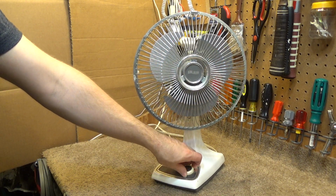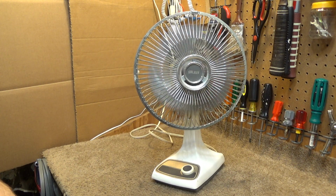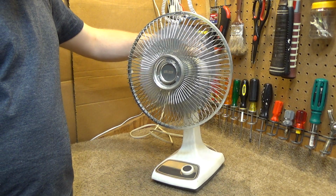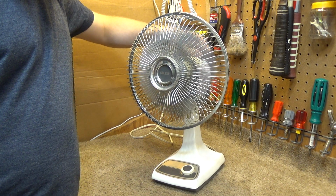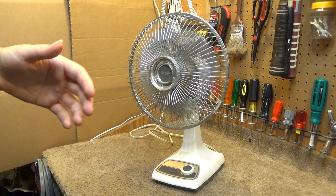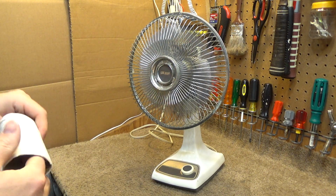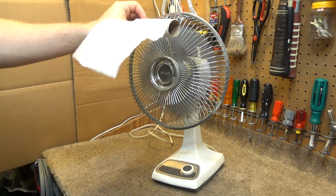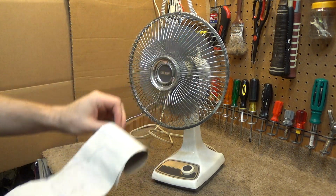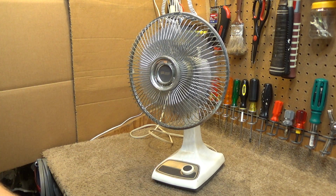Yeah, this thing is pretty tight. It's not running too well at all. I'd like this to not be oscillating. There we go. So it's spinning, but it's not... It needs some service for sure. Well, even in as rough condition as it is, it's still putting out a valiant effort to move some air. Now high.